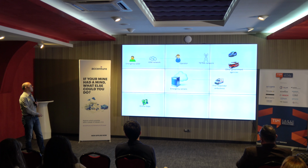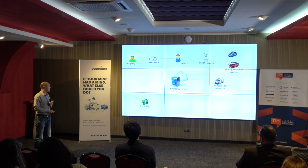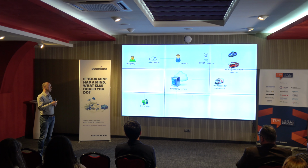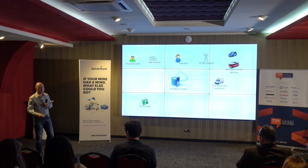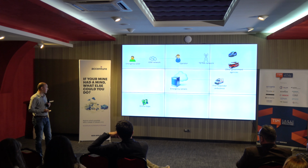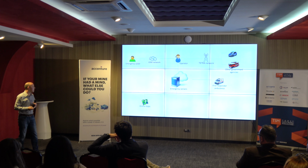And then online maps. They sometimes used physical maps, now they can use online maps. They can share with the first responder ambulance the location, the route which they have to take. They also can specify special zones where the first responder ambulance shouldn't go in case of a bombing or threat or something.